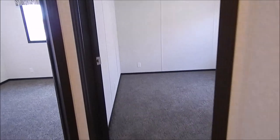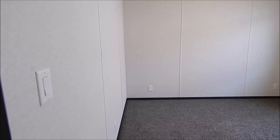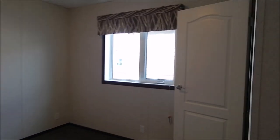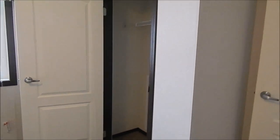Here we have our second and third bedrooms. Our bedrooms are carpeted. So this room will fit a queen size bed with nightstands. Storage closet in the corner.